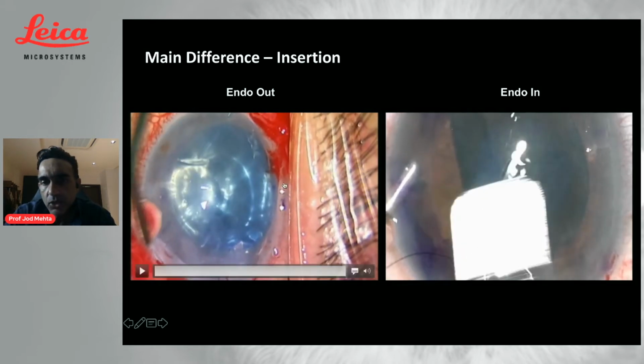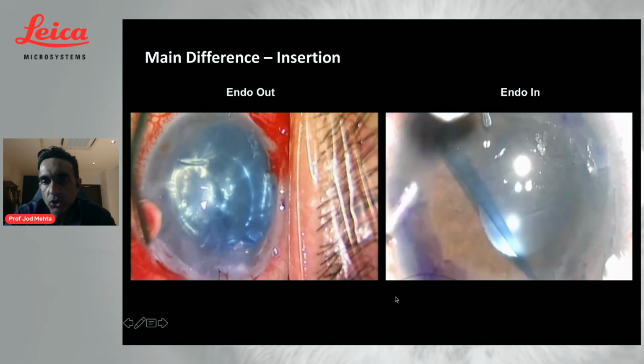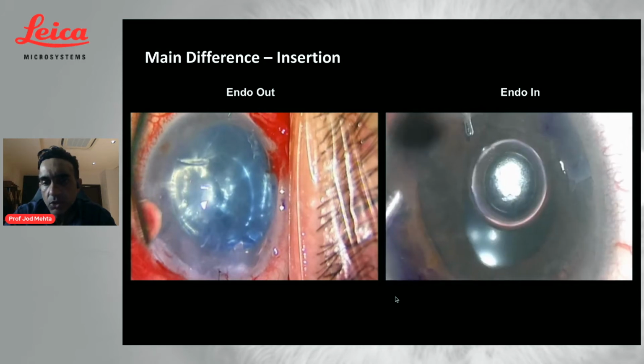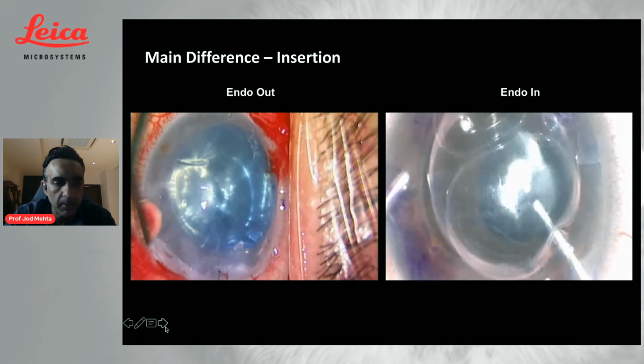The AC maintainer I use on the right-hand side is a special AC maintainer that has 2 ports, so it allows you to control the fluid inside the eye. And just by holding the forceps, the procedure is already over. You've already got a bubble underneath the eye, and then you can expand the bubble itself.